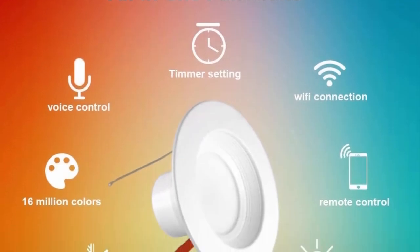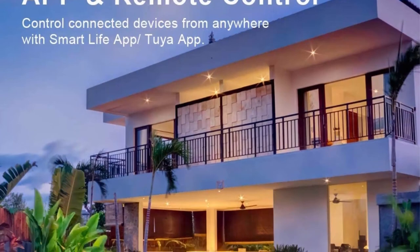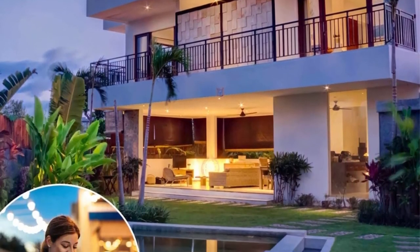No hub required. App and remote control from anywhere. With the Smart Life app or Tuya app, you can control your recessed LED smart downlights from anywhere.